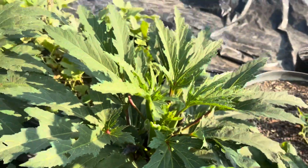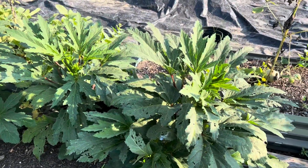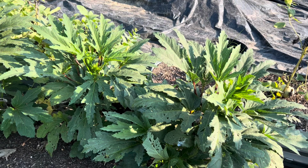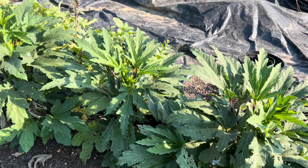So honestly, it's an awesome variety. Not getting very tall, producing well in the heat. I have not fertilized these guys at all. I just let them do their own thing, and they are doing beautifully well.